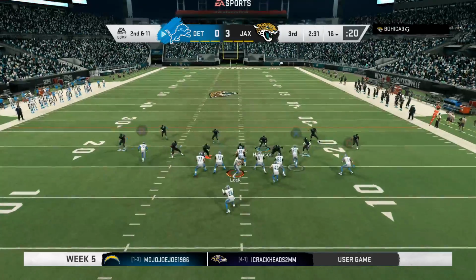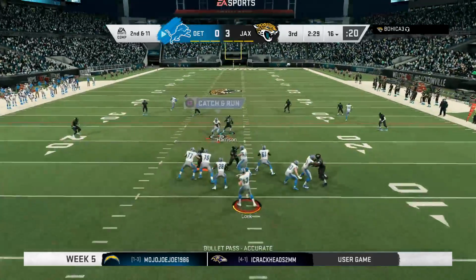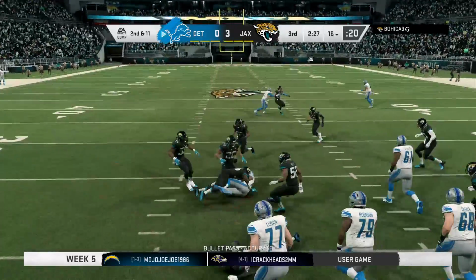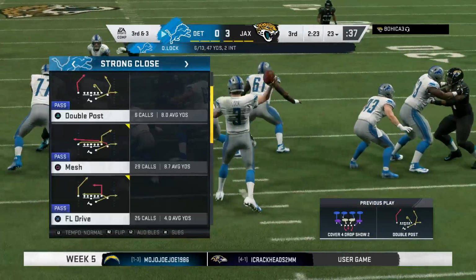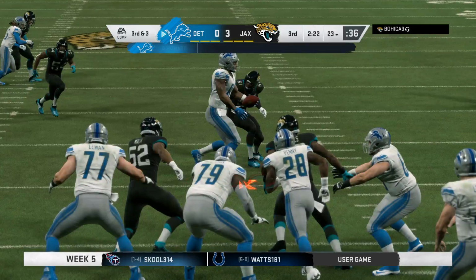All they have so far, the field goal. On 2nd and 11 now. Block. That's caught by the big tight end, O.J. Howard. 8 yards on the completion, but now they face 3rd down.